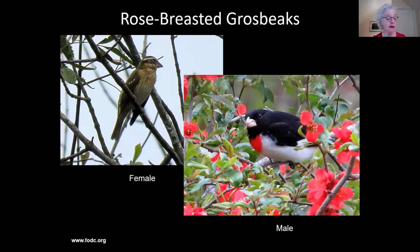Rose-breasted grosbeaks. They arrive in the spring at blossom time and are known to eat flower petals. They're nesting right now. Their beaks, you can see the shape of them, are perfect for gobbling down sunflower seeds and bird feeders. They're very good at that.